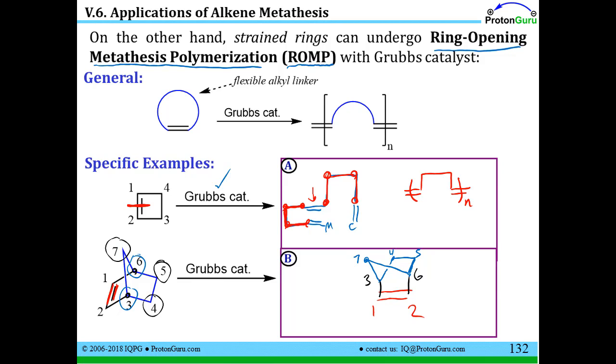Now, I have this really weird looking piece up here that might look complicated, but I'm going to use the same strategy I used up here, where I say, well, the alkylidene is capable of breaking the double bond, and the carbons that were attached to each other now, instead of having the double bond here, we're going to find another piece that looks just like this. So one piece that way, one piece that way. So if I'm going to draw this out as a polymer, that's a really weird way to draw this.